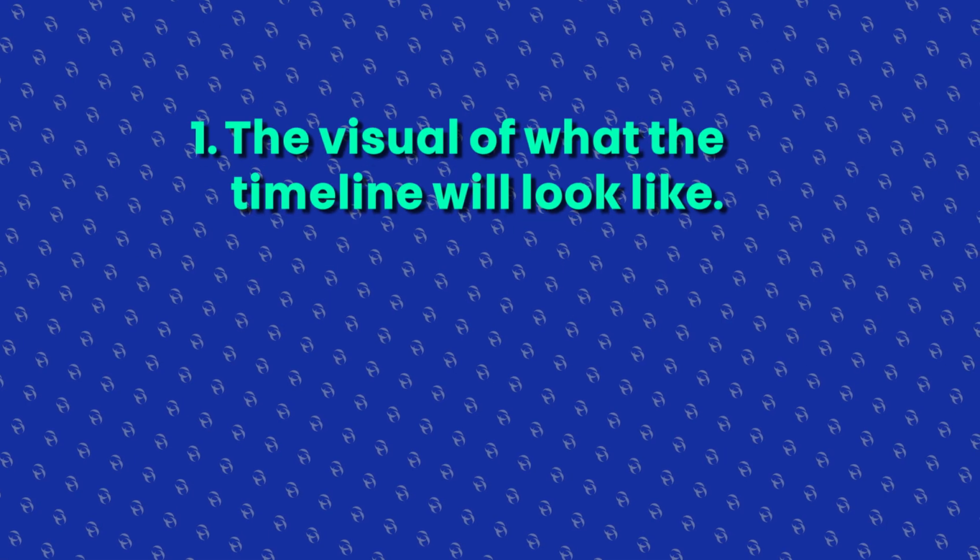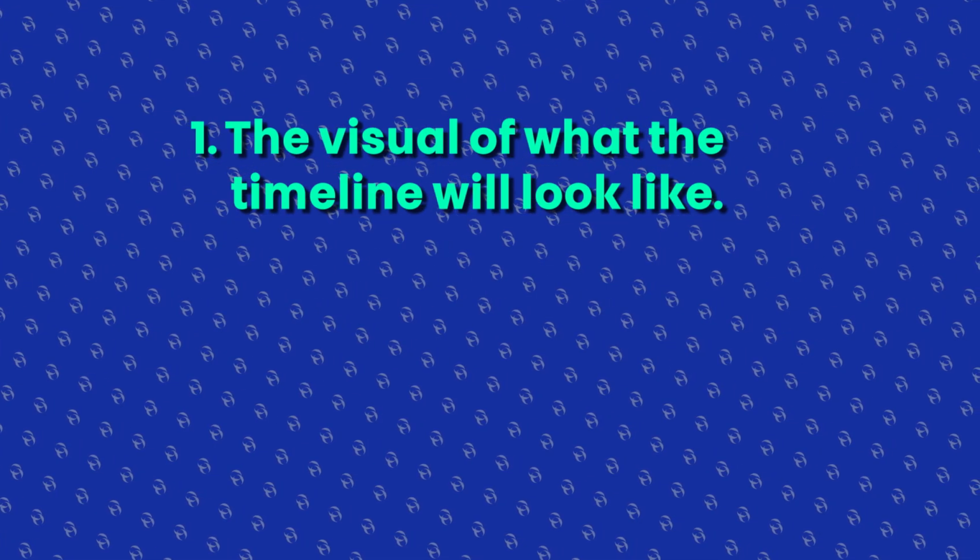Number 1 is the visual of what the timeline will look like, what they can expect after 1, 7, 30, 45, and 90 days. The timelines can vary. It could be 30, 60, 90, 30, 60, 120. It does not matter. You need a visual that you're going to show your client consistently so they can have consistent expectations if they're on track or off track.